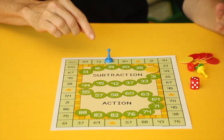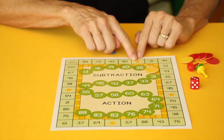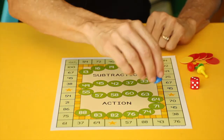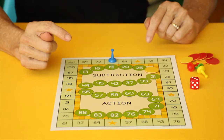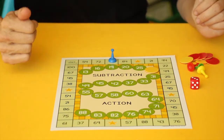Students take turns working around the board. If they happen to land on a star, they can cover up any number that they want. They get a freebie, but they might have to go around multiple times to get to the point where they have 4 of their counters in a row. So the person who has 4 counters in their color in a row first wins the game.